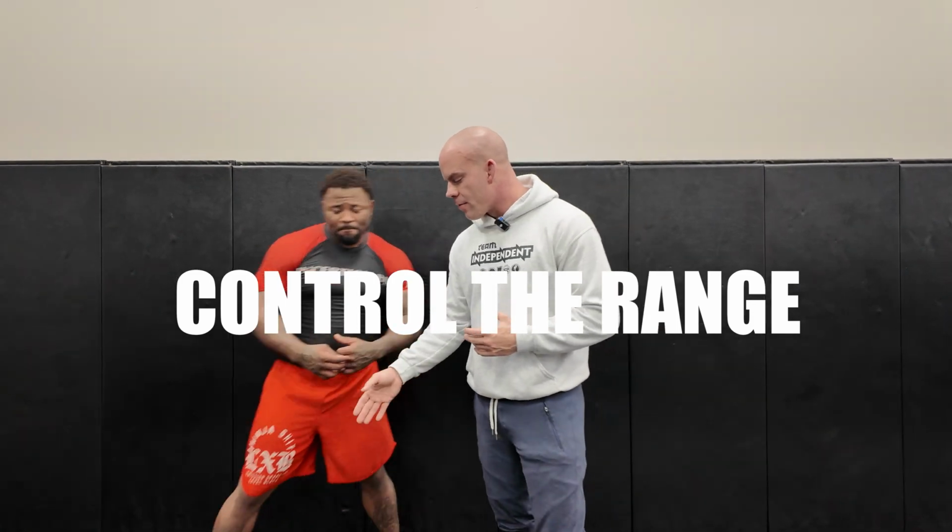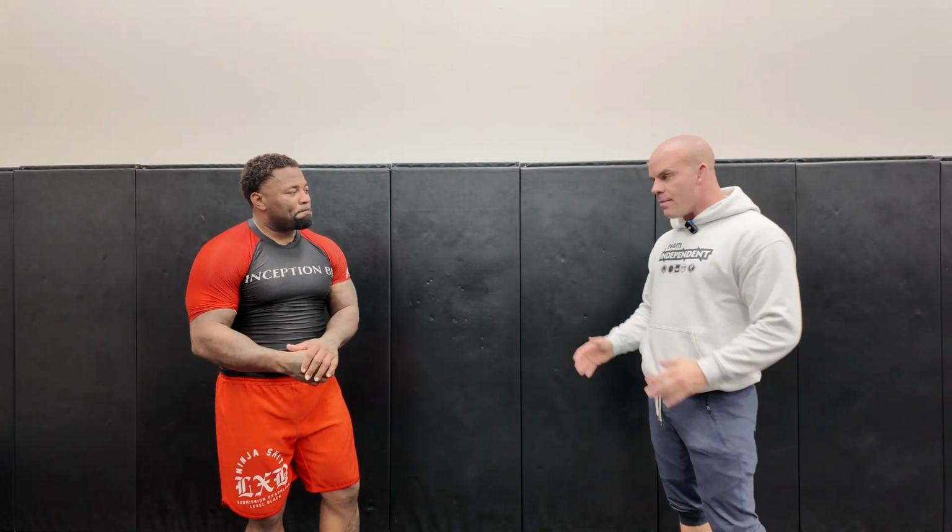If Slappy is right here in front of me, if he can reach me, he is a threat. If I can reach him, I am a threat. So it's really important that I want to control the range, because then I get to control who is going to be the threat. So if Slappy is staying here, I'm going to stay out of reaching distance with him. This is where I am safe and I can escape. I can dictate what happens from here.